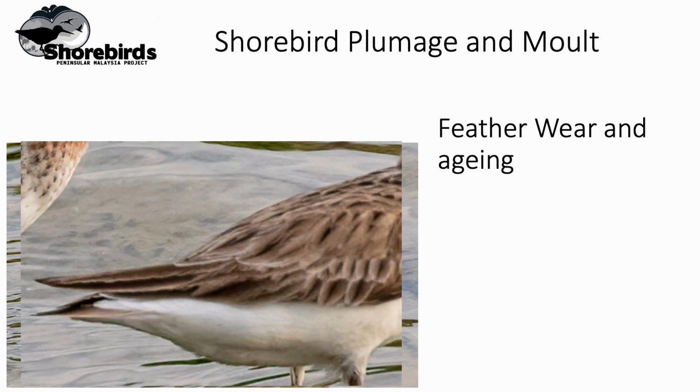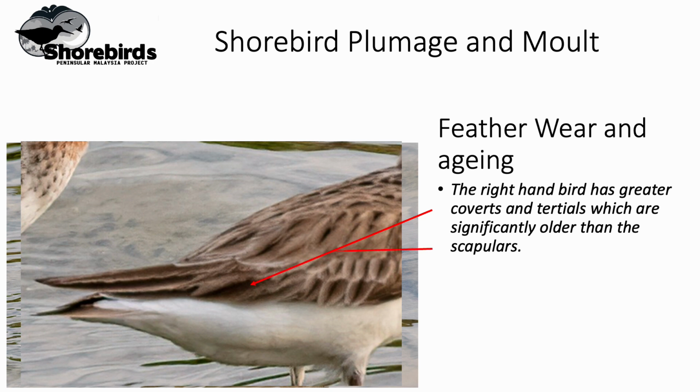If we look at the bird on the right, if we look carefully, what we can see is that there are two generations of feathers here. The greater coverts and tertials are significantly more worn and therefore older than the rear scapulars, which I've arrowed here. And if we think back to what we learned about molt in the first video, we learned that adults undergo a complete pre-basic molt at the end of the year, whereas first calendar year birds undergo a partial formative molt, where they don't molt their flight feathers and a number of coverts. So because this bird has two generations of feathers, one clearly older than the other, we can say that this bird was hatched last year and therefore must be a second calendar year bird.